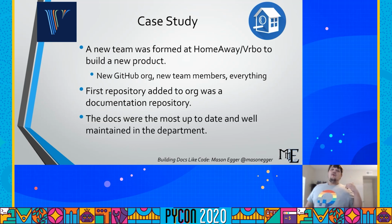The docs were the most up-to-date and well-maintained in the entire org, in the entire department. Everybody always knew what we were working on. We never had to have "hey, what's going on" meetings with our director and stuff. They were some of the best docs that there were.